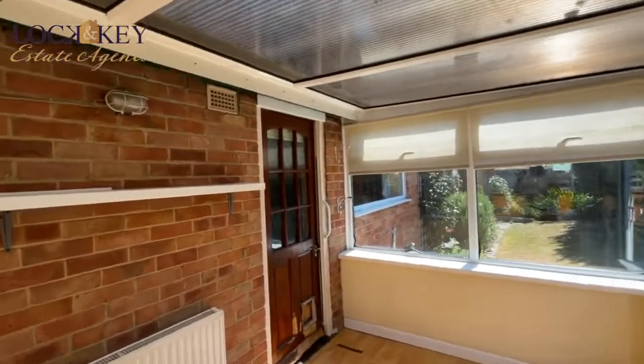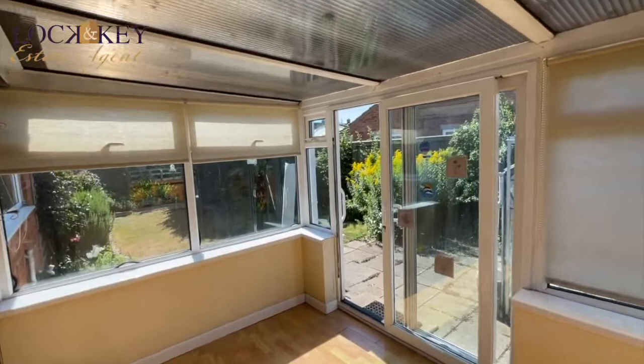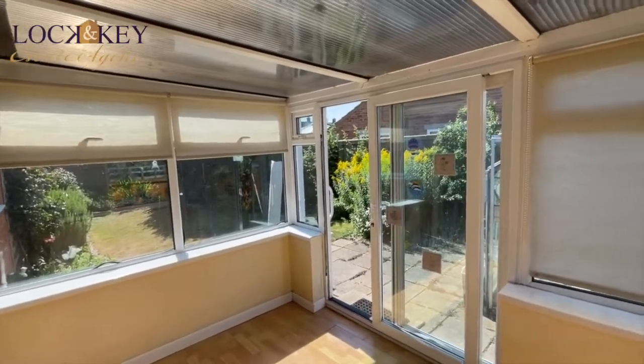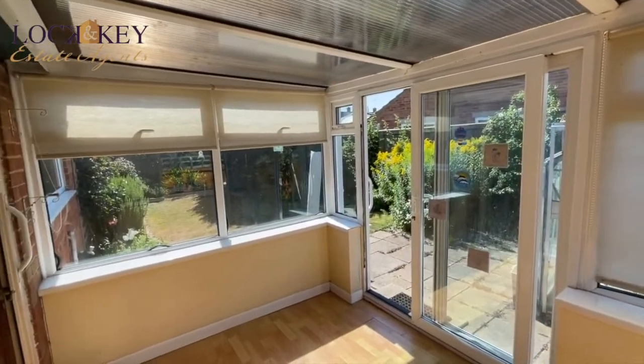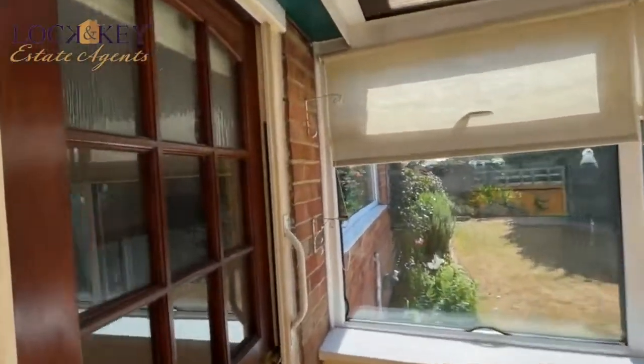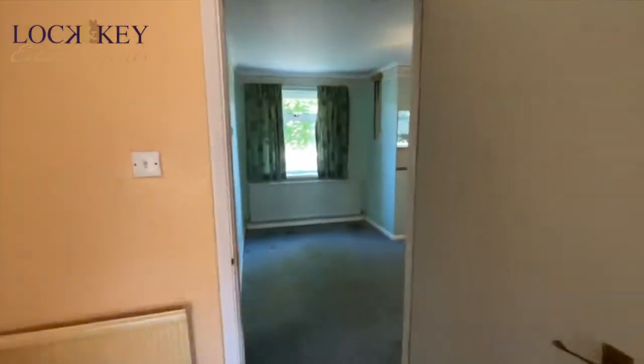They'll look at this and they'll think, yeah, it's nice, but maybe they want to change the conservatory and make a better one. It's certainly, again, worth considering. You don't have to, but it's something that I would consider personally for anybody. So look, guys, I'm just going to recap as we come through here, because that was the last room from the kitchen. Back out into this spacious hallway.